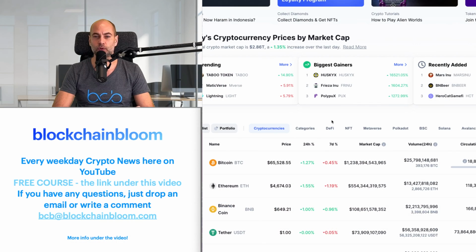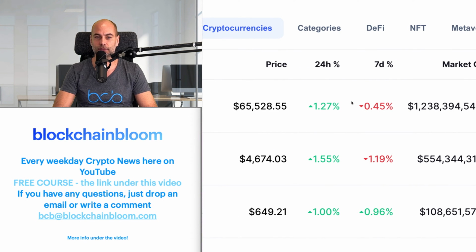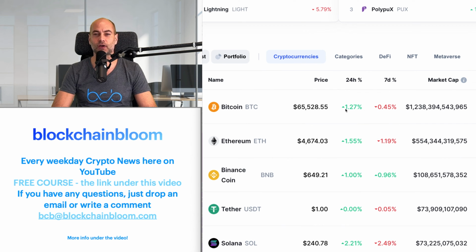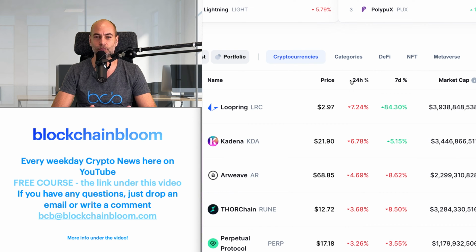And now when we're looking at the market, we can see that Bitcoin is at present at, well, let's zoom in a little bit. Yes, much better, maybe too much. Okay, 65,528 US dollars, which is a bit up, 1.2%. Ethereum, 4,674, 1.5% up, slightly going up. We still see nice gains here. We see Wax going up 40%, Crypto.com going up 24% in the last 24 hours, and Throne actually 12% up. When we're looking at the losers, we see Loopring down 7%, Cadena going down 6%, and Airwave going down 4% when we're looking at the top three.